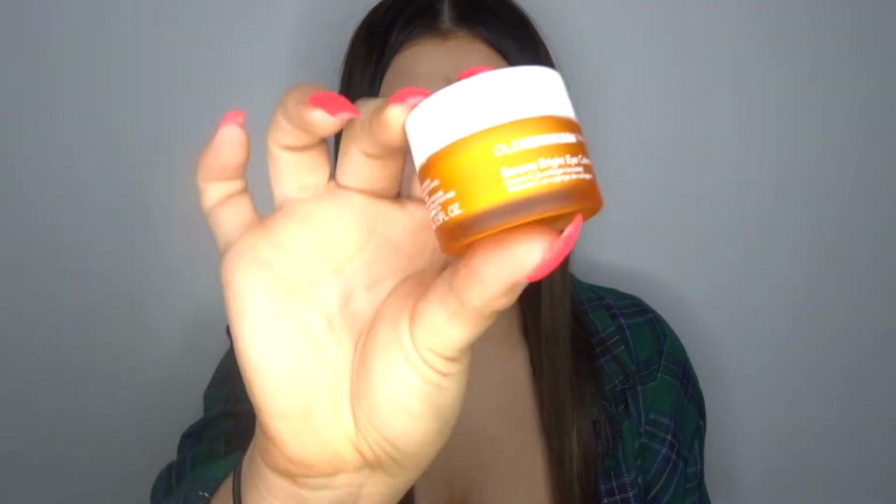Okay, so I'm going to start with my eye cream. This is the Ole Henriksen Banana Bright eye cream. I literally just put a tiny bit of this on my under eyes. So I just take the tiniest little bit. You really don't need a lot of this stuff. And then just gently massage it in. This stuff is so good, and it smells so nice. Just gently pat it in.